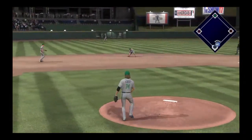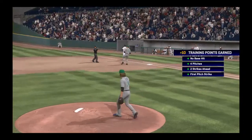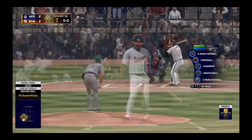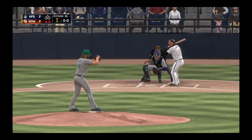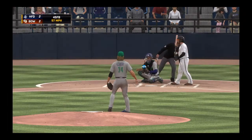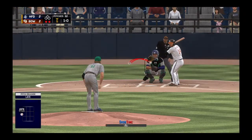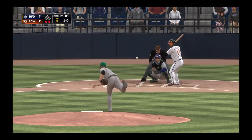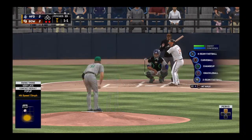Hit to short. Throw gets him. 2 down. Striding in once again, Rich Wilkerson. 2 base hits, both singles to this point. Wilkerson. And a fastball just misses for ball 1. The windup and the 1-0 pitch. And a ball popped foul to the right side, out of play.